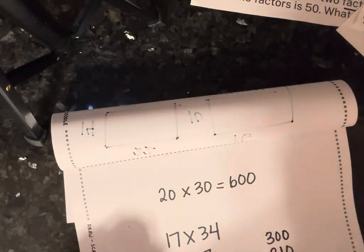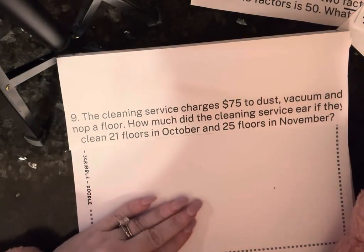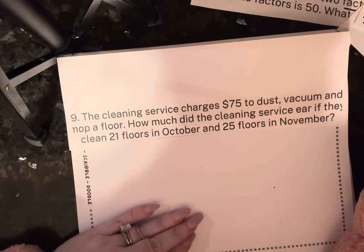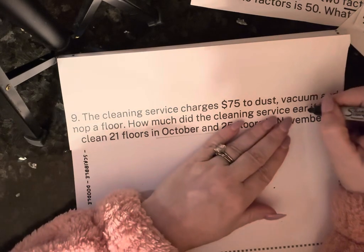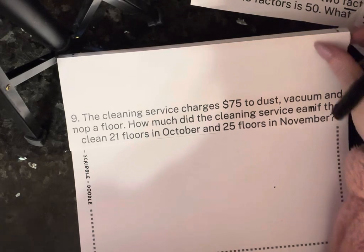Okay, now we have another multi-step problem, so let's tackle it together. The cleaning service charges $75 to dust, vacuum, and mop a floor. How much did the cleaning service earn? Oops, forgot an N. Earn if they clean 21 floors in October and 25 floors in November.